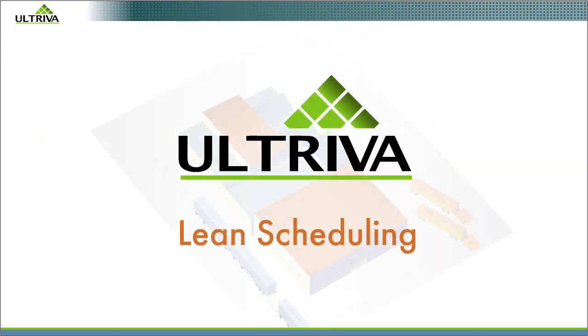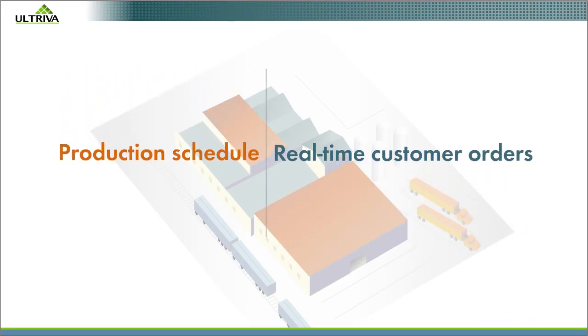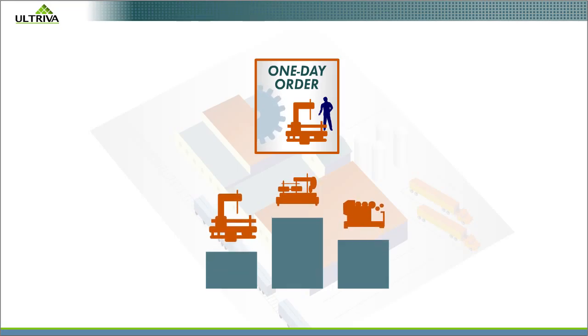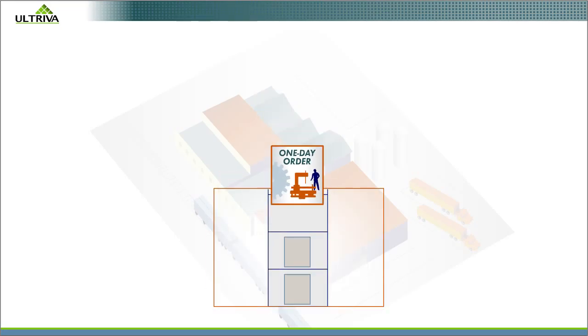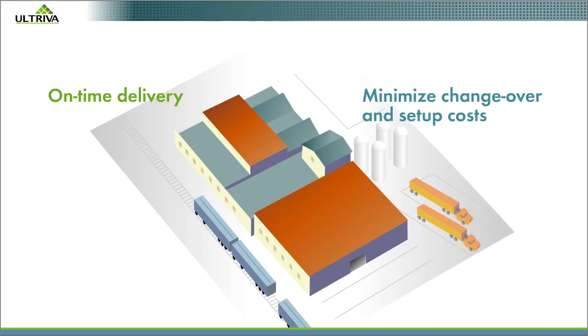Ultriva's lean scheduling does away with these wasteful procedures by synchronizing the entire plant's production schedule to real-time customer orders. The instant an order comes in, we schedule it, level load the schedule, and resequence the jobs. First priority goes to on-time delivery. Then we minimize changeover and setup costs.